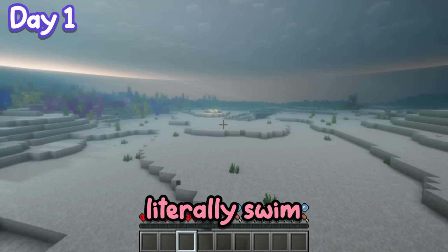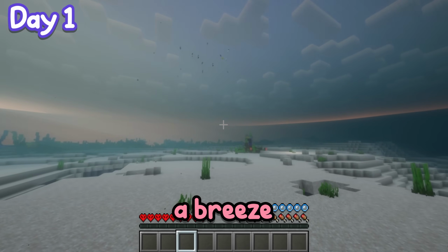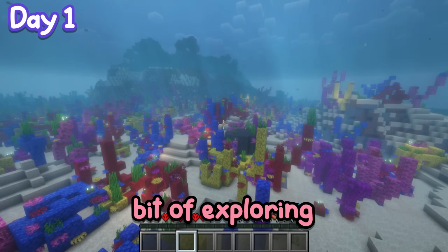Oh my gosh, I can literally swim so fast now. This should make building under here a breeze. Or at least I hope it does. Let's do a little bit of exploring.